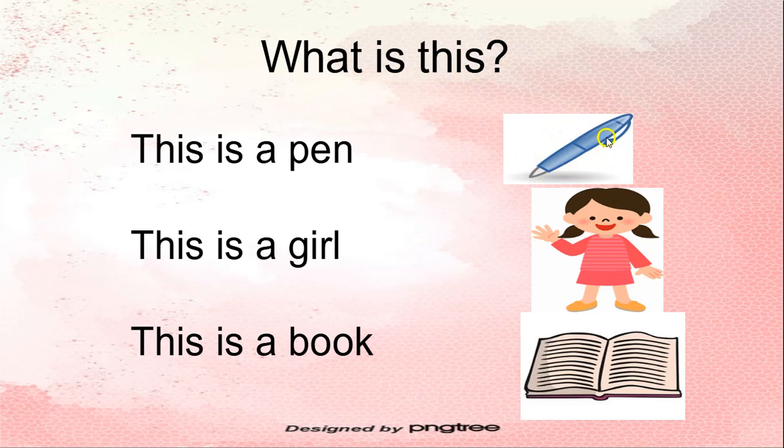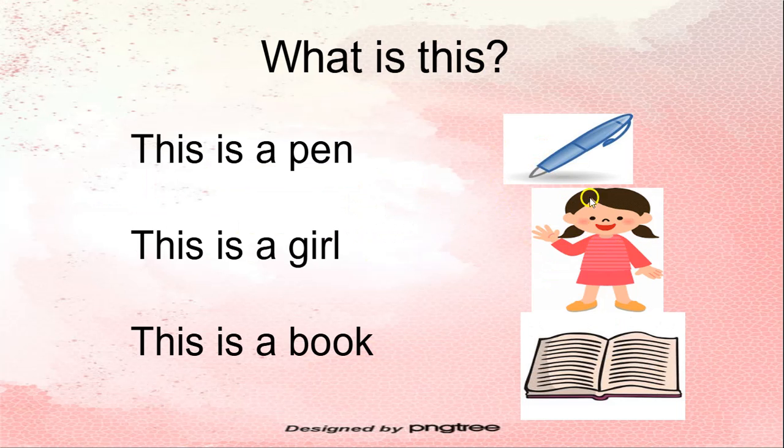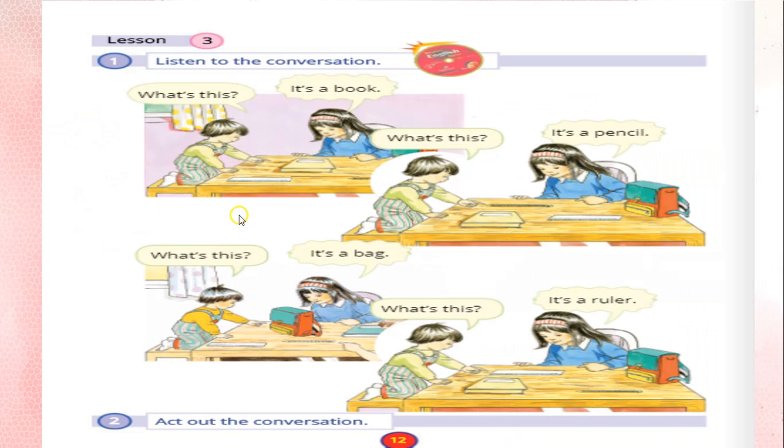Yalla, let's answer this question. What is this? This is a pen. Okay, next. What is this? This is a girl. Very good. Okay, last one. What is this? This is a book. Very good. Okay, now let's see here.